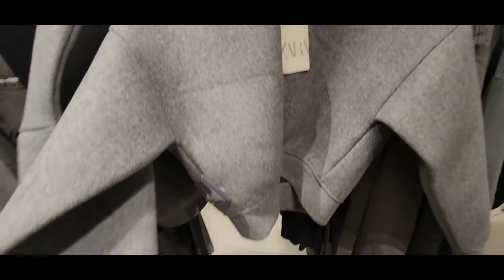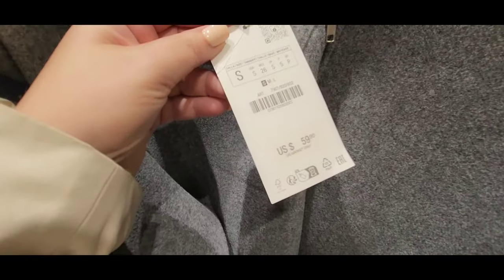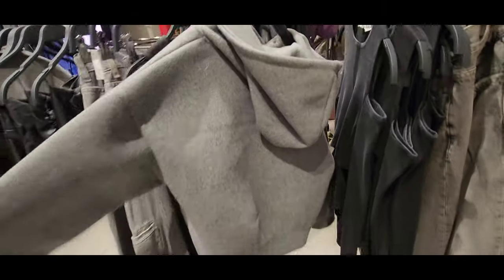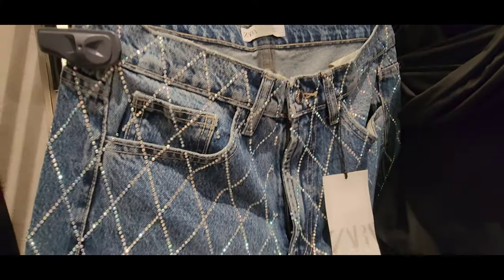$49.90. This is another cute sporty jacket. I love the cut on this one. This one is $59.90. It has a hood on the back. Really, really cute and very thick material. These jeans are gorgeous.